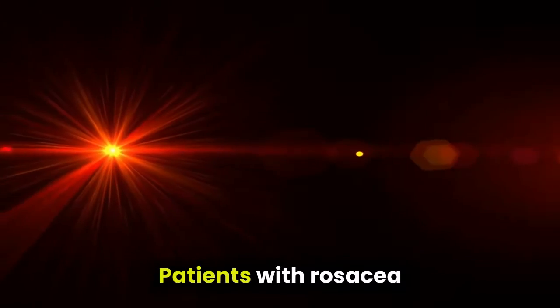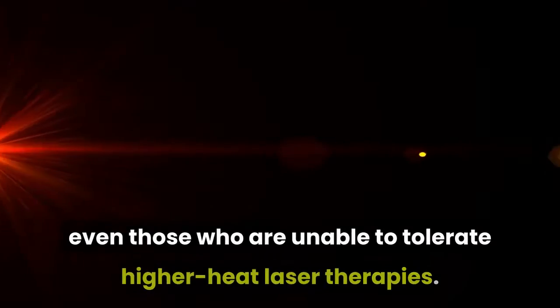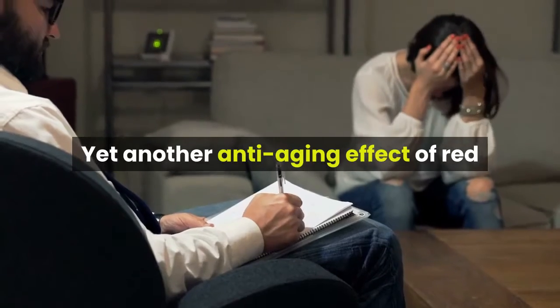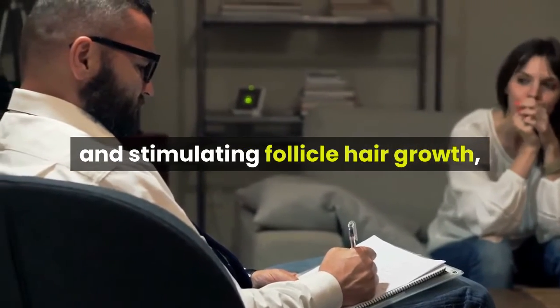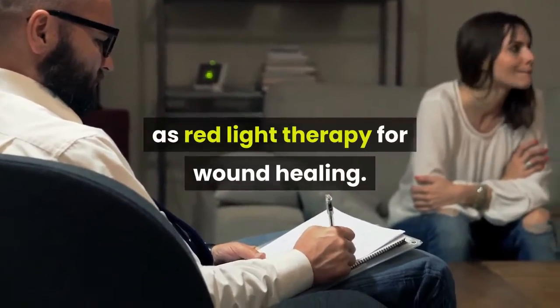Patients with rosacea and redness have also found relief using PBM for skincare, even those who are unable to tolerate higher heat laser therapies. Yet another anti-aging effect of red light therapy is reversing hair loss and stimulating follicle hair growth, which works in many of the same ways as red light therapy for wound healing.